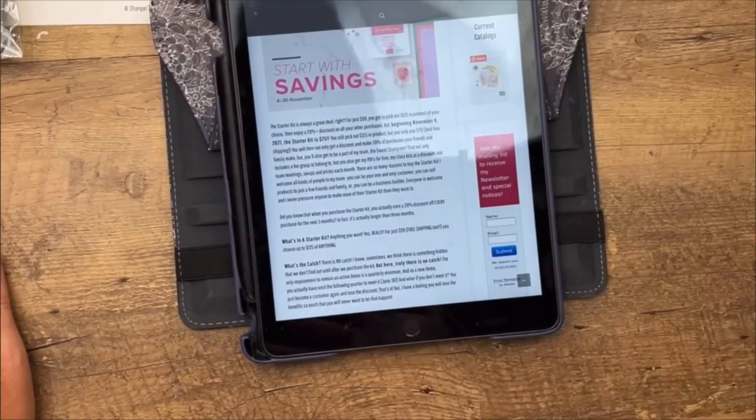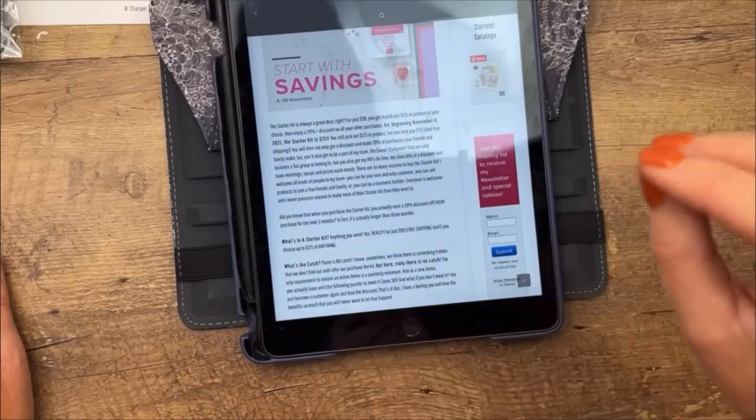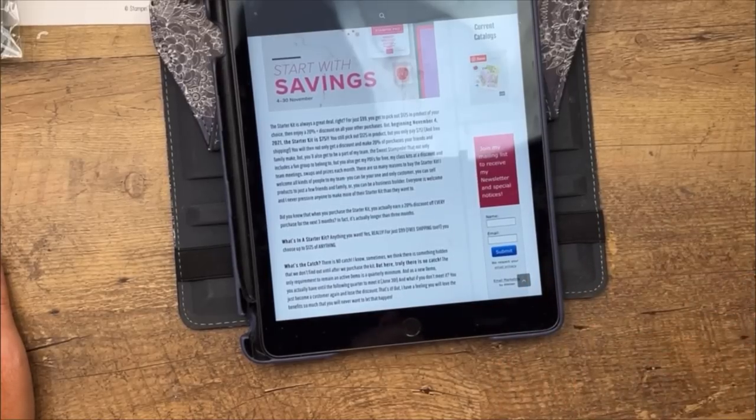But there are lots of different kinds of demonstrators, right? You can be whatever kind of demonstrator you want. You can work to make some money. You can work to just support your habit and sell just a little bit so that you make a little bit of money to buy your own stuff. You can be your one and only customer.